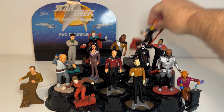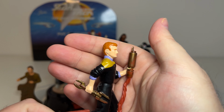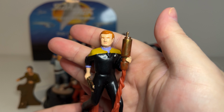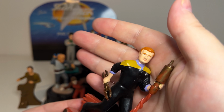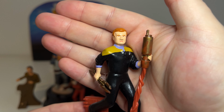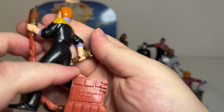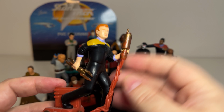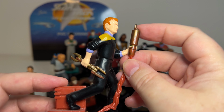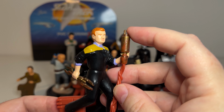And here comes everybody's favorite, Chief O'Brien. What a guy. What a hero. What a hero for the ages, you know? Again, where did they put his... Okay, so they put it on the back of this bulkhead, so that's good. But yeah, so he's running... I'm going to guess that this is a self-sealing... Ugh, it's hard to say. This is a self-sealing stem bolt.